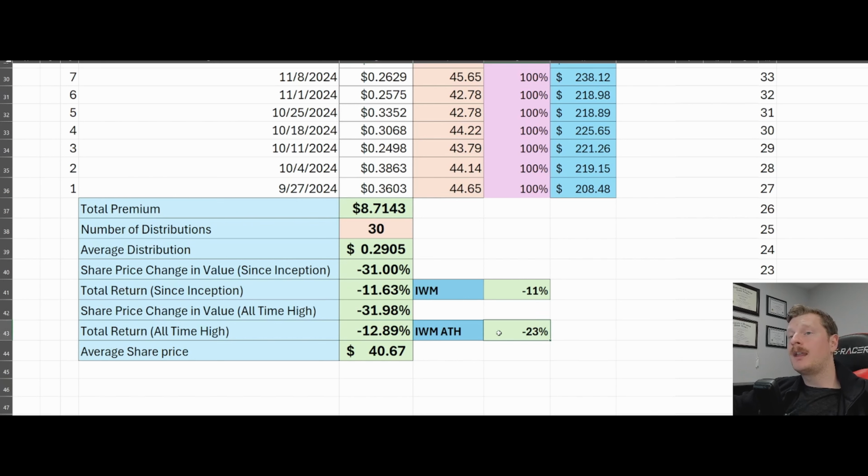And if we compare that to investing into IWM at the all-time high, it's negative 23%. So in this regard, RDTE did a lot better job than the underlying. So that's a passing grade, good for it. If this is a good fund to invest in, hard to say. I'm seeing two negatives, never a good thing. The average share price for this fund is about $40.67 a share.